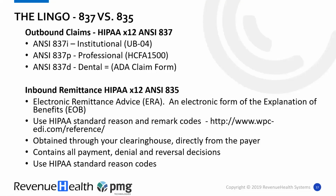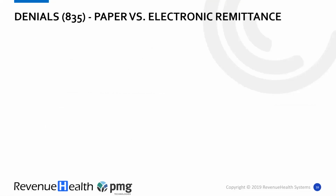And the key thing in those remittance files are the adjustment and the REMARK codes. Those remittance files tell you everything your EOB would tell you, with maybe a little less detail, which I'll talk about in just a minute. It will also talk to you about any payments, denials, reversals. Those things are all captured in those remittance files. So if you're not enrolled for electronic remittance, even if you think you're not prepared to auto-post them into your system, you should get enrolled in those so you can be prepared when you are.